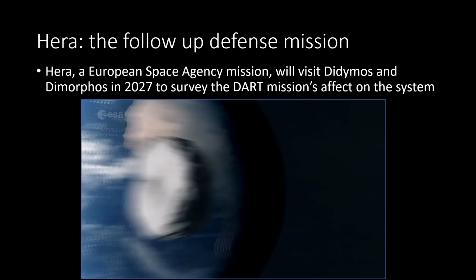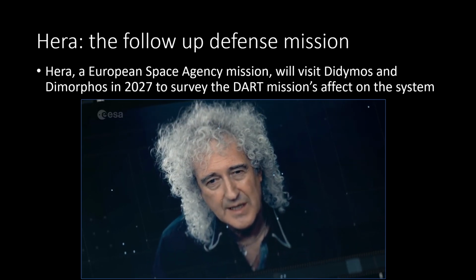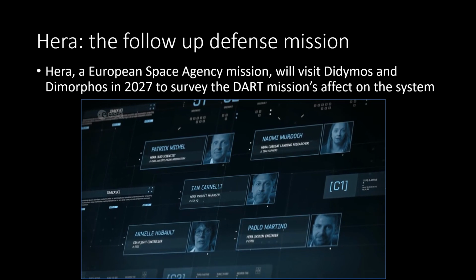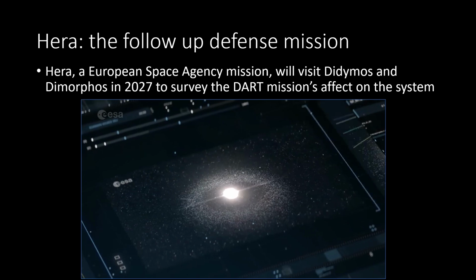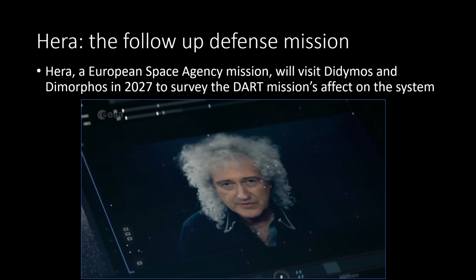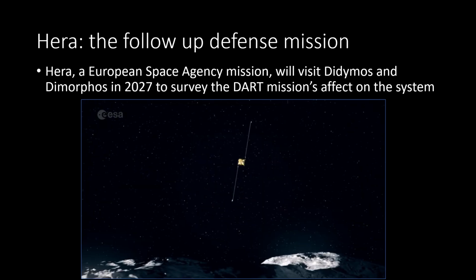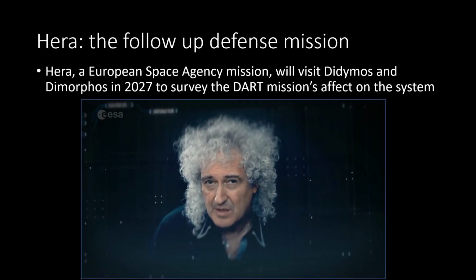Could we stop an asteroid hitting planet Earth? The dinosaurs couldn't, but we humans have the benefit of knowledge and science on our side. Hera is led by a multinational team of scientists and engineers, humanity's makers and doers. Right now, all we have is many years of research and theories, but Hera will revolutionize our understanding of asteroids and how to protect ourselves from them. First, NASA will slam its DART spacecraft into the smaller asteroid at more than 6 kilometers a second. Then ESA comes in.